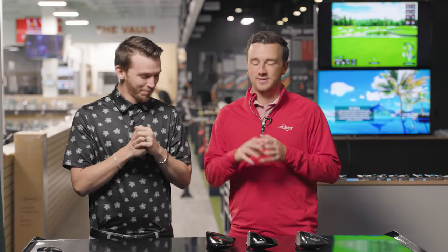But I want to see how these stack up. Forgiveness versus forgiveness, shape versus shape, tech versus tech. I want to get into this. So let's bring Campbell in. Let's get to work. So we'll bring Thomas in for the testing. We've got the same shaft. We've got the same club heads here in terms of the high MOI designs. And I think all that's left is to watch Thomas hit some bombs here. Game on. Let's do it.